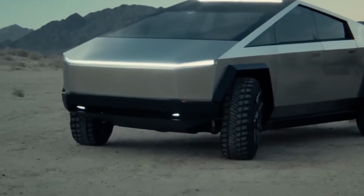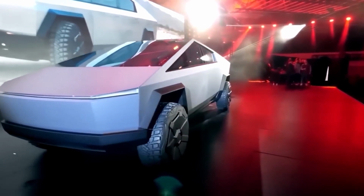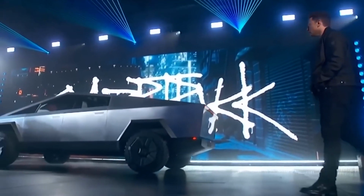Tesla has always been about innovation and pushing the boundaries of what's possible. They've always been on a mission to change the way cars are made and move toward renewable energy. And with the Cybertruck, they've done it again.